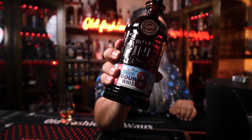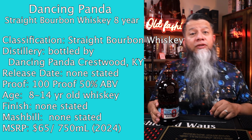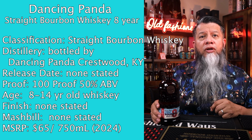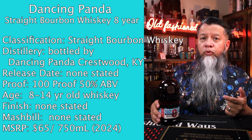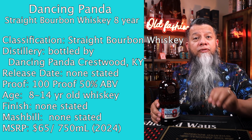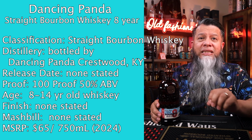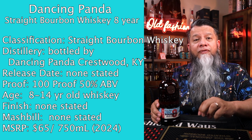Bottle details, Dancing Panda Straight Bourbon Whiskey, 8 years. Classification, straight bourbon whiskey. Distillery, bottled by Dancing Panda, Crestwood, Kentucky. Release date, none stated. Proof on this is 100 proof, making it 50% ABV. Age, 8 to 14-year-old whiskey, so it's got some age in here. Finish, there was none stated. Mashbill, none stated. MSRP, $65.